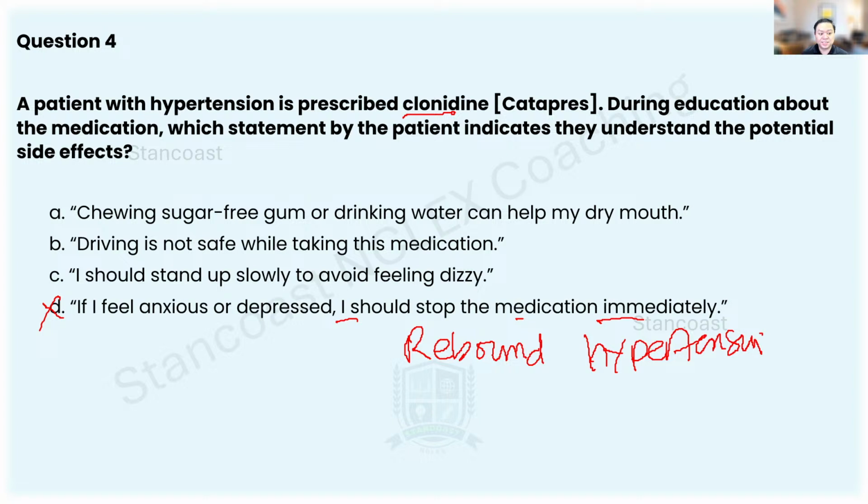What about letter C? I should stand up slowly to avoid feeling dizzy. What do you think about this one? Is this a medication that can lead to orthostatic hypotension? Well, we know that this is an antihypertensive medication, but this is a drug that is not going to cause a whole lot of orthostatic hypotension because the effect of the medication is not dependent on the patient's posture. So the dizziness upon standing is unlikely to be a prominent issue in this patient taking the clonidine Catapres. The orthostatic hypotension is more common with the beta blockers, the ACE inhibitors, hydralazine, but not with clonidine Catapres. It's not really a common occurrence. So we are eliminating letter C as well.